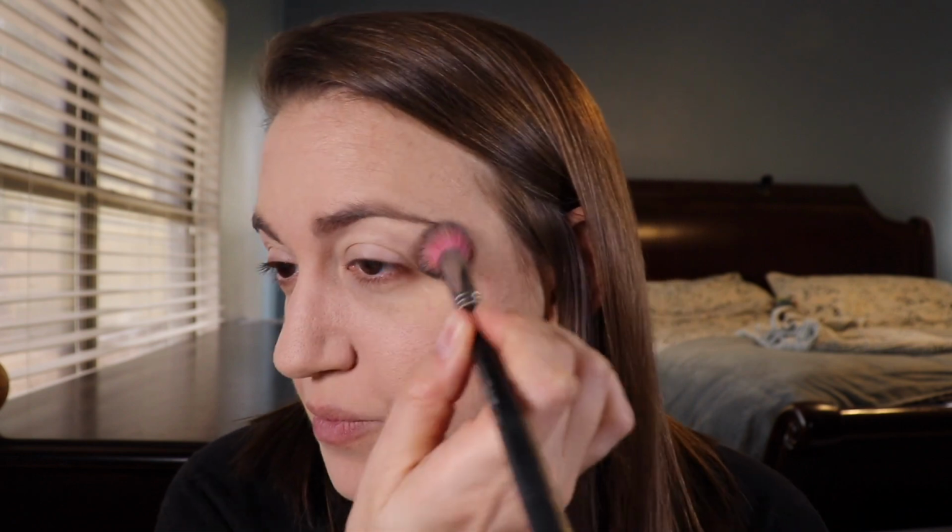Maybe a little up here, because I was wearing my glasses and I seem to have a permanent discoloration. I might have some broken capillaries there and whatnot, but you know, it is what it is, right?